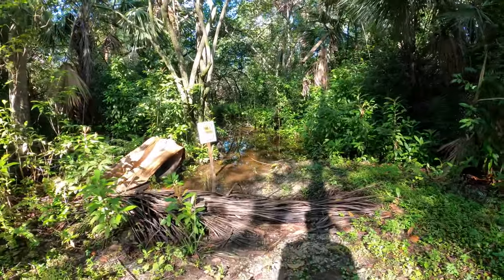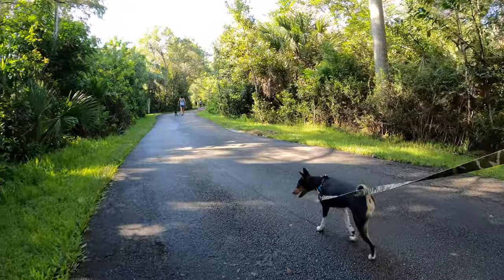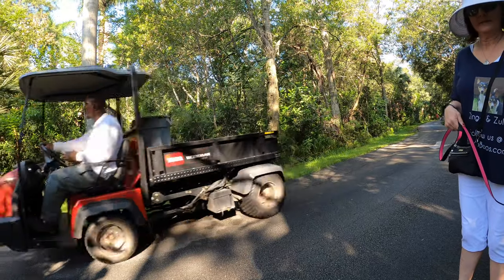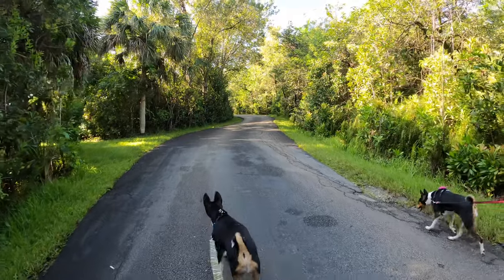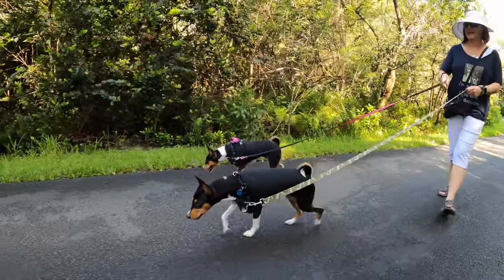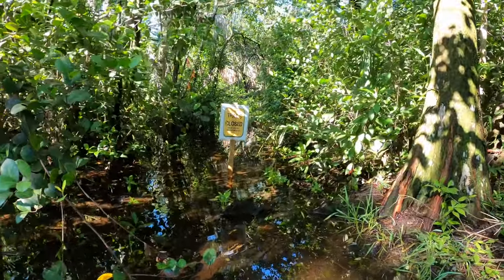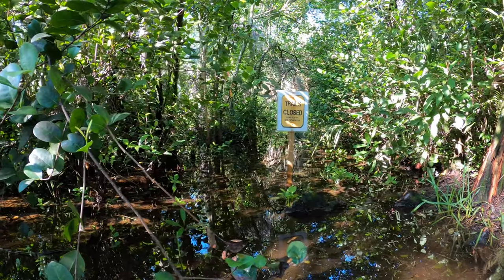This trail is closed, and I think it's a good thing. Here's another closed trail. Gee, I wonder why it's closed. Can't imagine why.